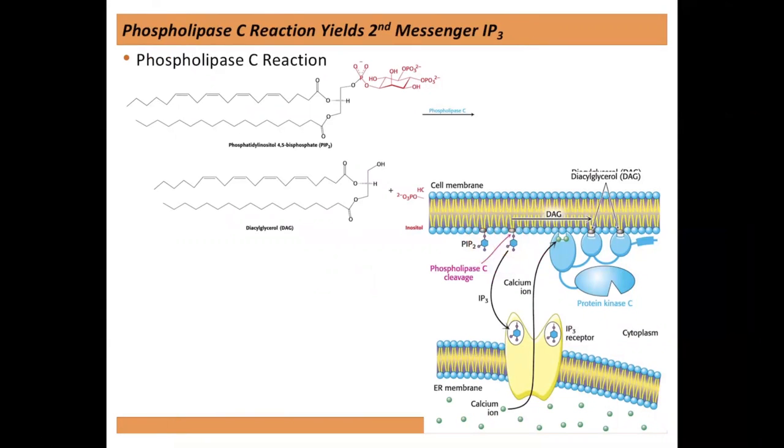Okay, so you're going to get some signal from the outside, and that signal is going to activate phospholipase C. And when you activate phospholipase C, remember phospholipases cleave the bonds. Phospholipase A1 cleaves here, A2 cleaves here, and phospholipase C is going to cleave here. So when you activate phospholipase C, it is going to release this molecule from the inside, and it is actually going to go bind a receptor on the endoplasmic reticulum, and that causes the release of calcium.